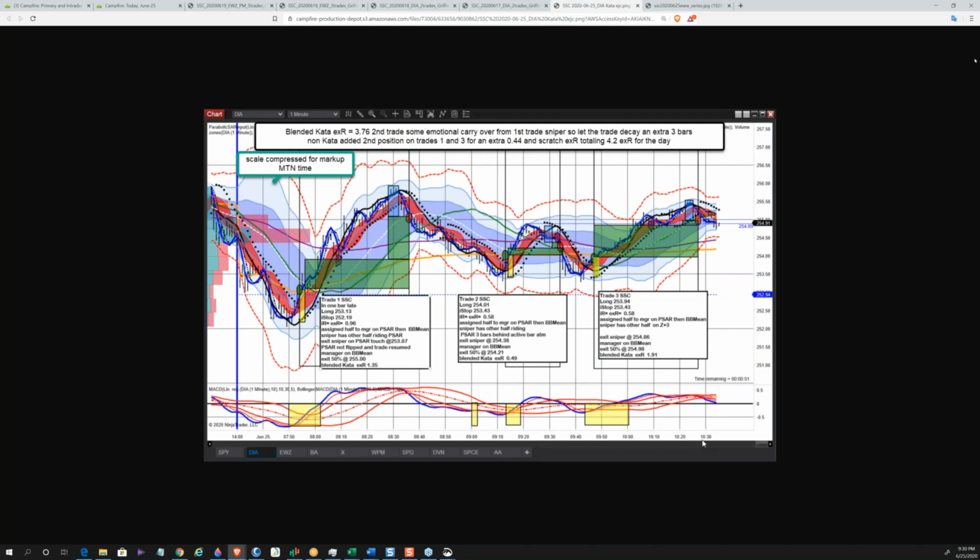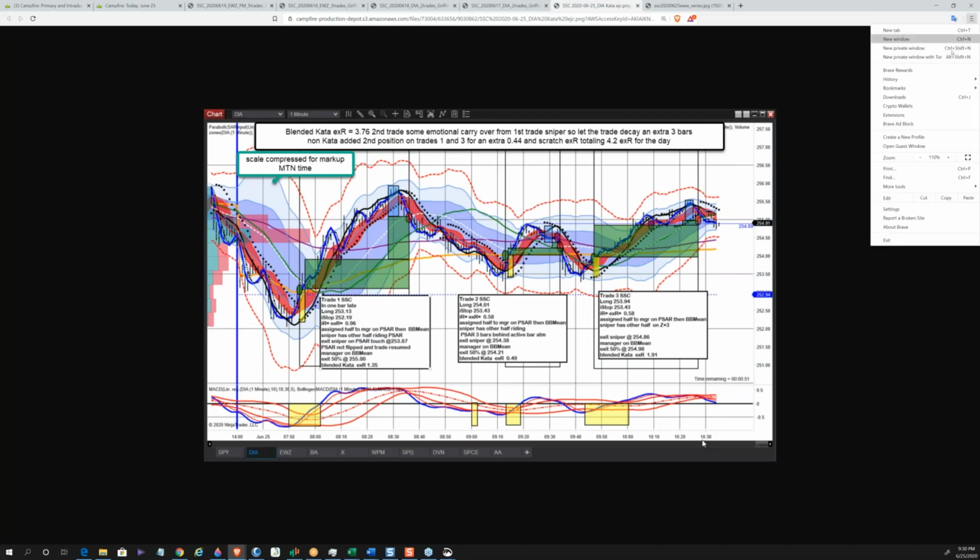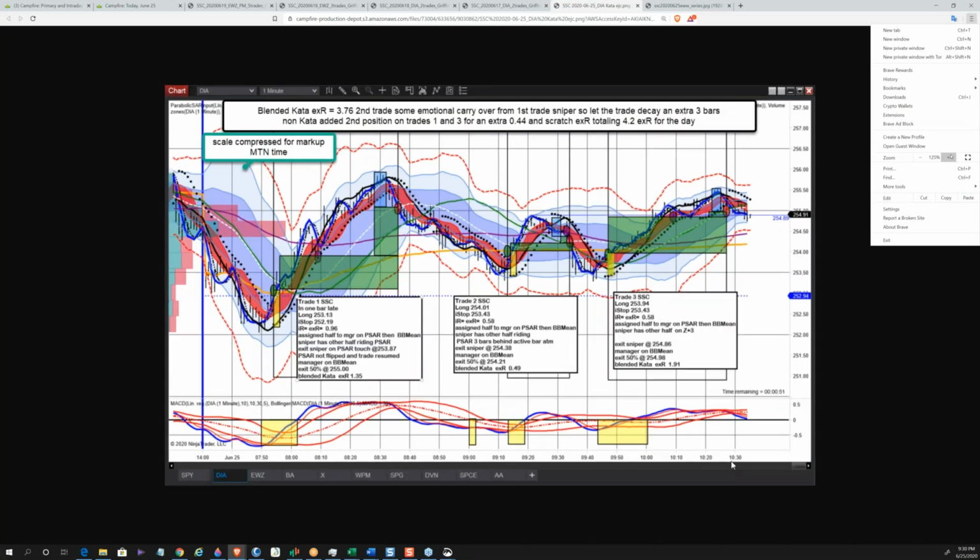This is a blended kata. This feels like possibly Eugene's? Oops.